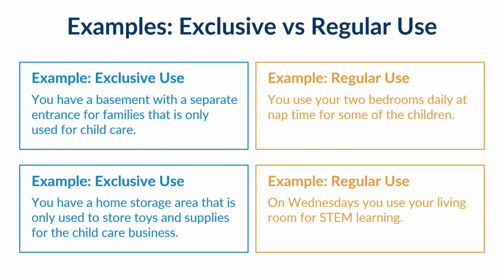An example of exclusive use. You have a basement with a separate entrance for families that is only used for childcare. Another example of exclusive use is if you have a home storage area that is only used to store toys and supplies for the childcare business. An example of regular use would be if you use your 2 bedrooms daily at nap time for some of the children. And another example would be if on Wednesdays you use your living room for STEM learning.